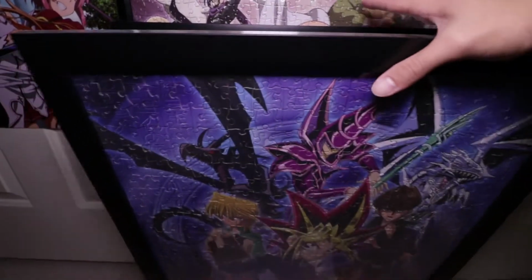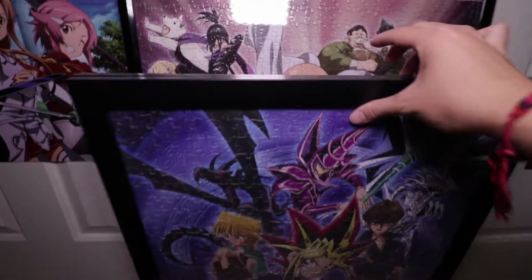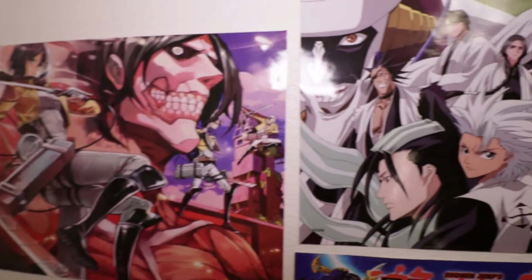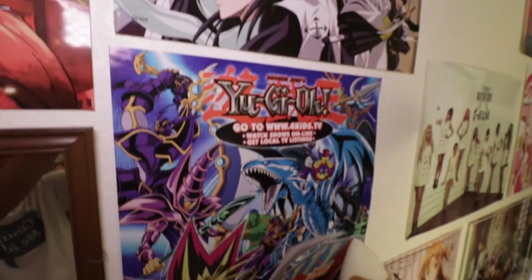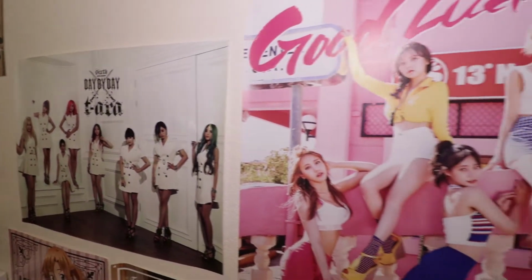Some Yu-Gi-Oh puzzles that I did myself. One Punch Man puzzle, 1000 piece. Took a while. And then another One Punch Man poster. This is Shingeki no Kyojin, or Attack on Titan as most of you know. Bleach. Some Yu-Gi-Oh. And this side of the wall is next to my bed.